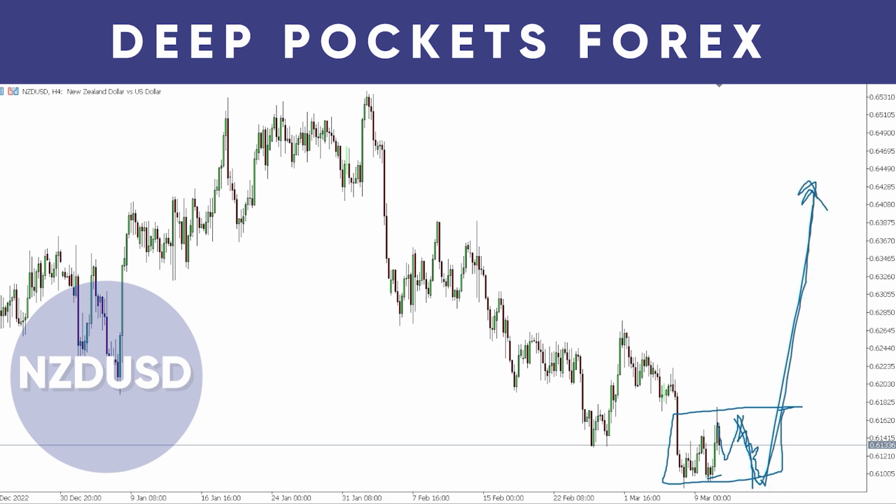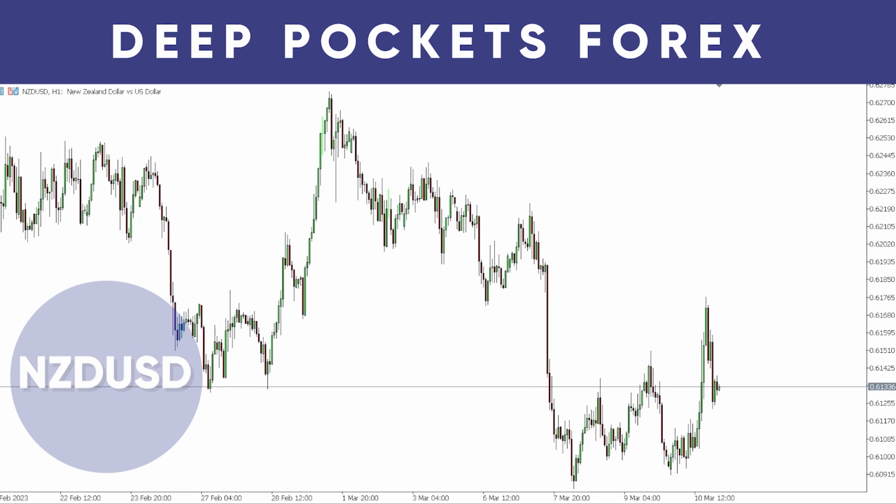This is the 4-hour chart, by the way. Let me go to the 1 hour and see what is happening there. Okay, we got this drop here. Be careful, we might get something like this, then drop like that. We might get something like that, maybe then corrective structure, then spike, then up like that. So keep that in mind if you trade NZD USD.